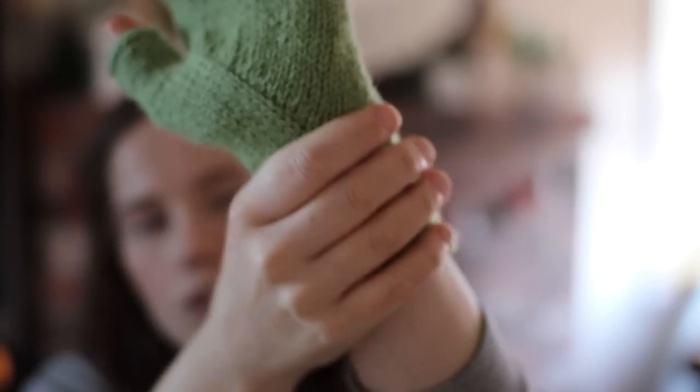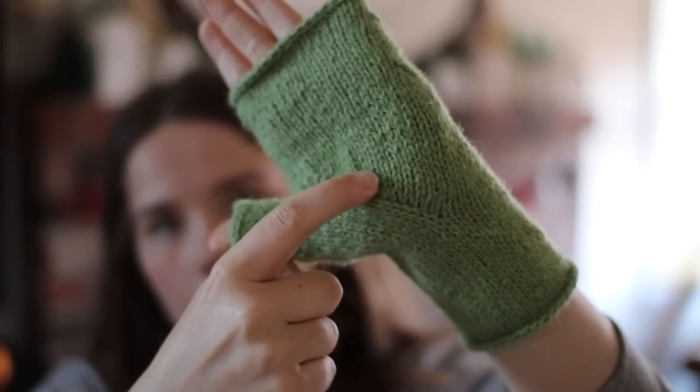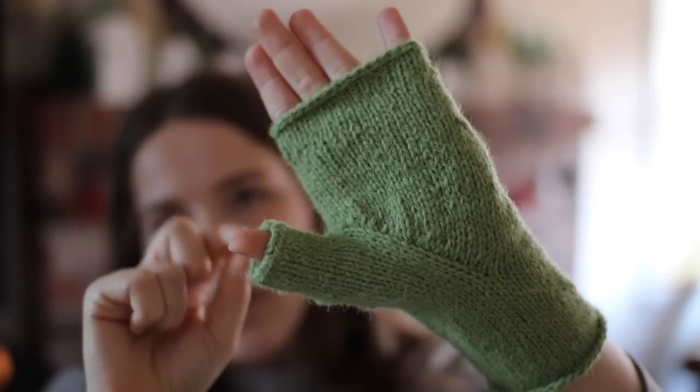But anyway, yes. So you cast on and then just knit the arm and you start doing the increases for the thumb. You put the thumb on hold, you knit up, cast off.